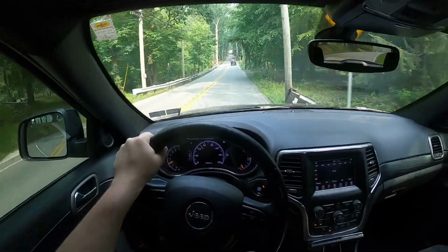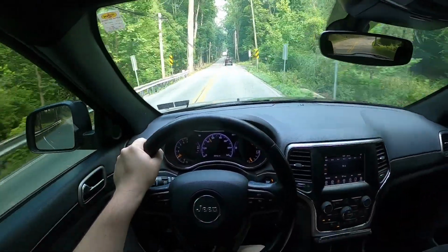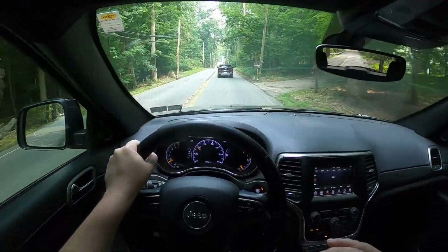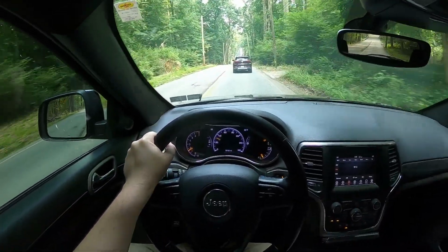Engine feels quite peppy once it spools up, gets past like 2,000 RPM, then it has that sweet spot where it really takes off nicely.